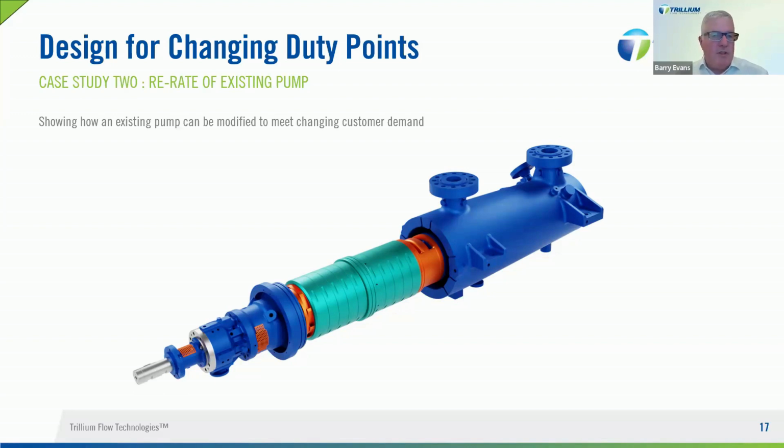However, because it was an existing offshore platform, there were physical limitations which ruled out a variable speed drive system. And so the solution investigation focused on options to change the hydraulic performance of the unit within the physical envelope of the cartridge and barrel itself.